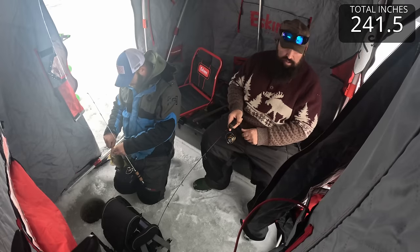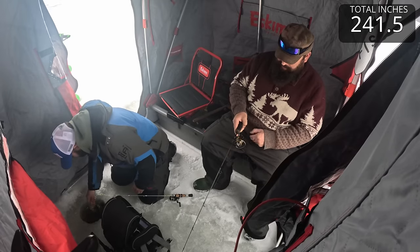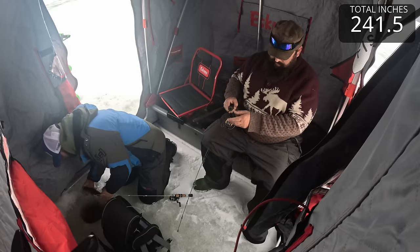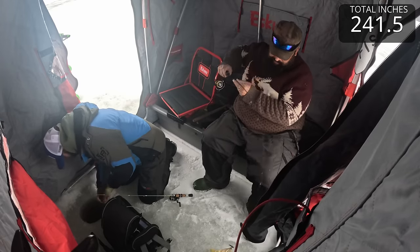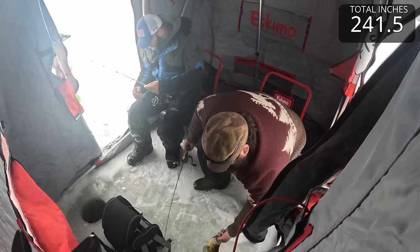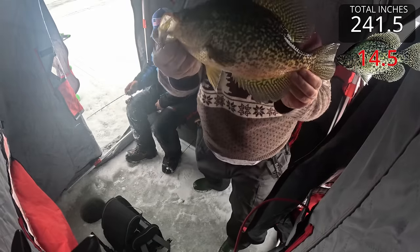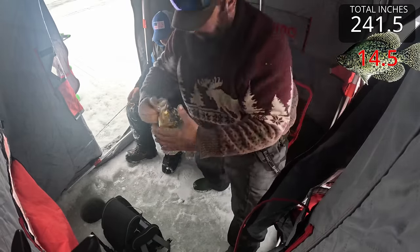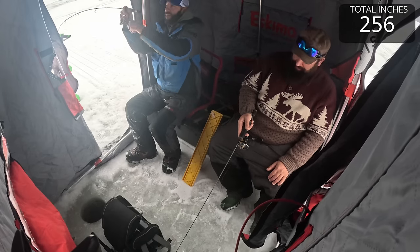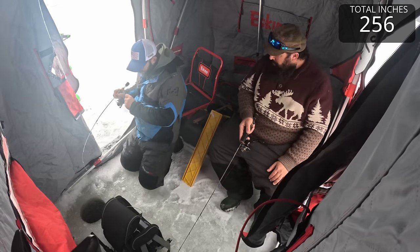Got one. Oh no, he's heading over to Wayne. Might be a white perch. He's not even on my screen. That's big. I can't use him. Nice crappie right there, big old slab. You got one all over you. Yeah, I was gonna say, double you and Wayne. Yeah, CJ's got one.